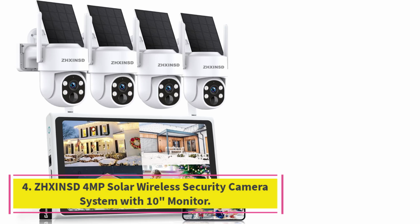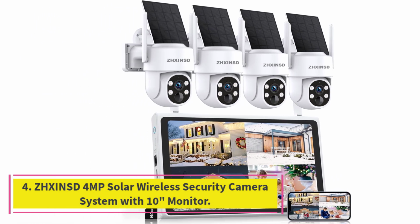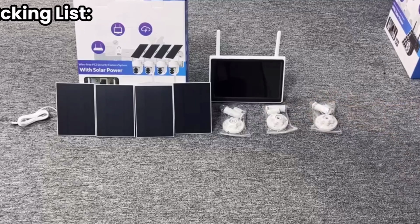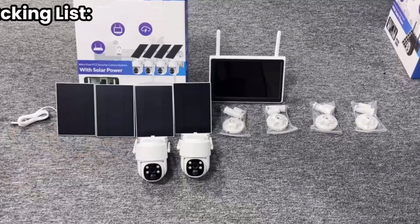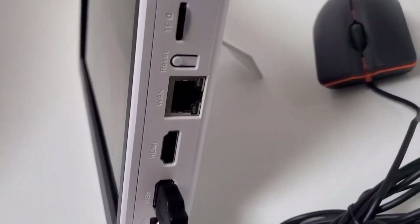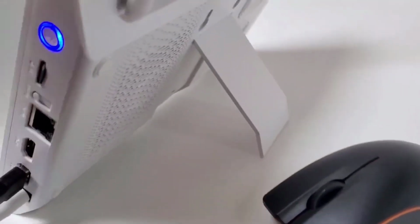Number 4. ZHXINSD 4MP Solar Wireless Security Camera System with 10-inch monitor. The ZHXINSD Solar Security Cameras offer an easy setup with a 10-inch LCD monitor that comes pre-paired with up to 10 cameras, so you can start monitoring right away without needing internet. Its fully wireless design means no messy wires or complicated installation, and the adjustable solar panel ensures your cameras stay powered by sunlight all day long.